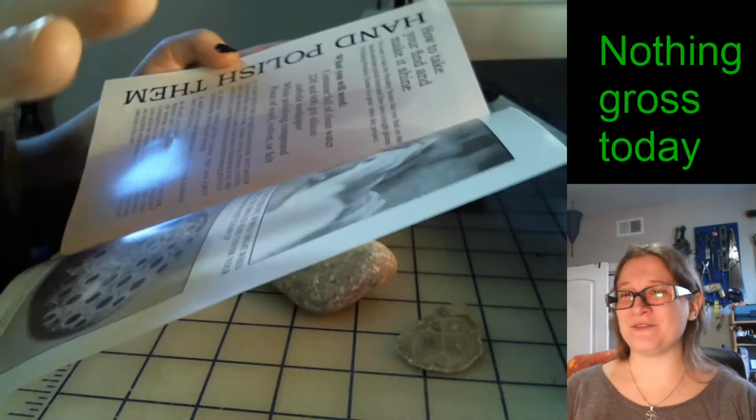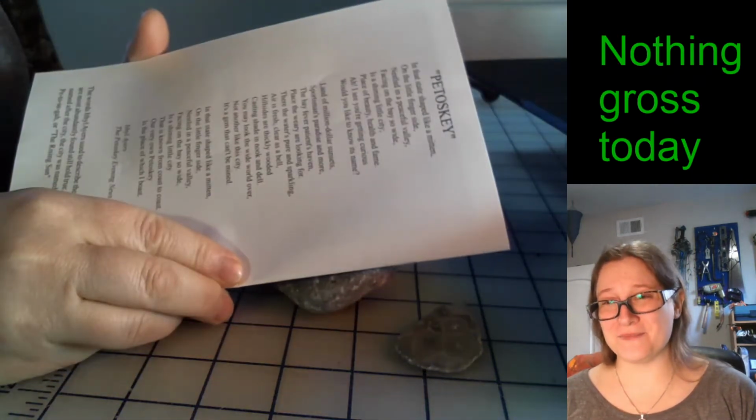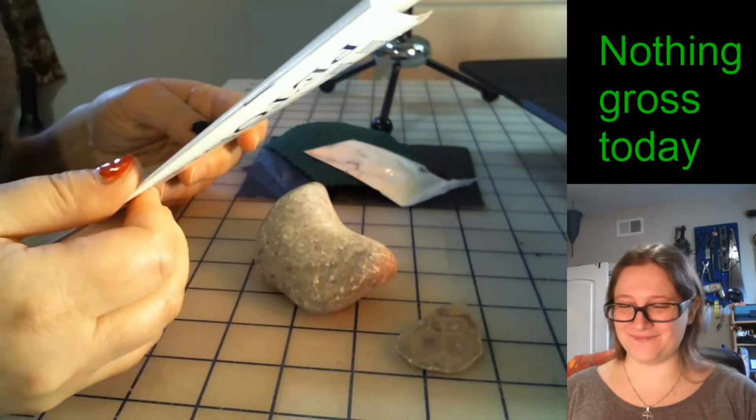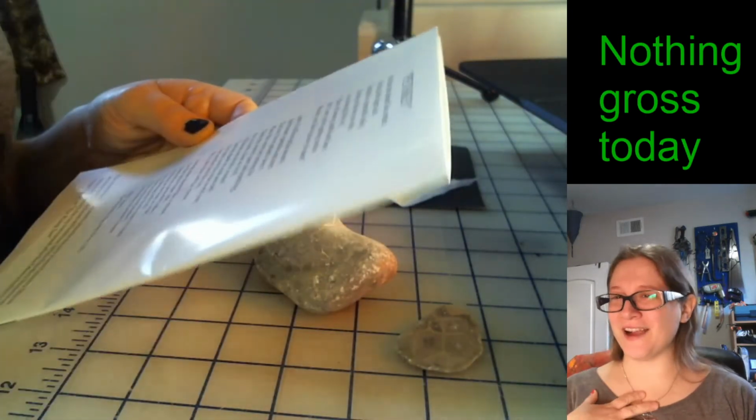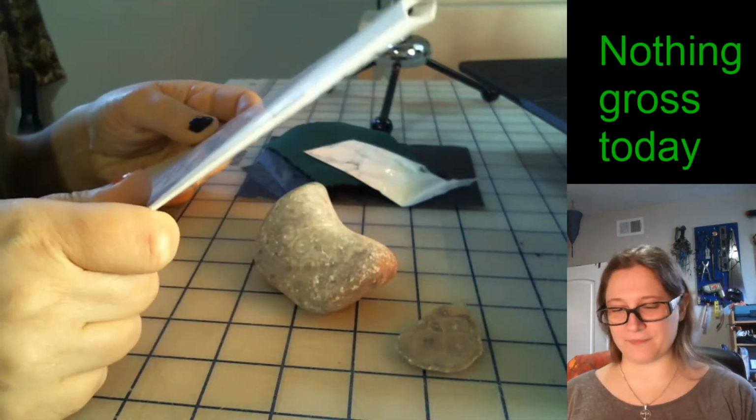The final thing I want to read out to everybody, because again, this little guide is just the most adorable thing, is there's a poem on the back. So I'm going to read the poem. I hope everybody is ready. This is so absolutely endearing. All right.